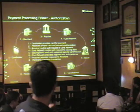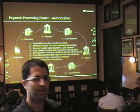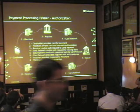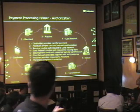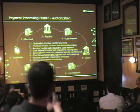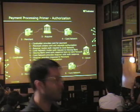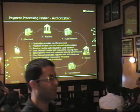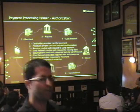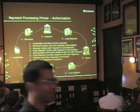step 1 is the card holder. So the card holder goes to, say, this bar and brings their credit card and makes a transaction. They buy a beer, they hand their credit card to somebody. The server will then take their card, swipe it into a point of sale system, and that's represented by the merchant there. The data is then taken in the system and then sent along various means. It could be dial-up, it could be internet, it could be many other ways. But primarily it's then sent over to the acquirer.